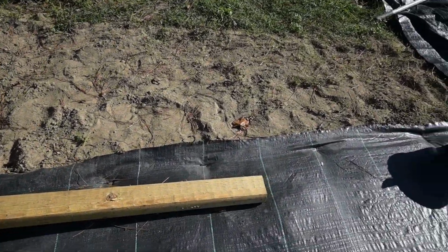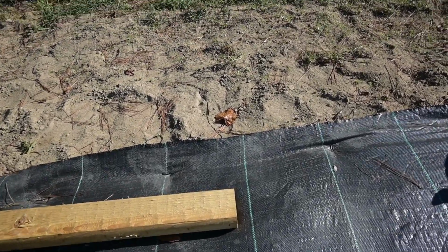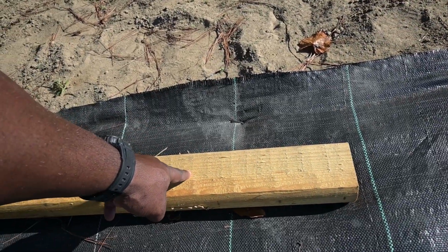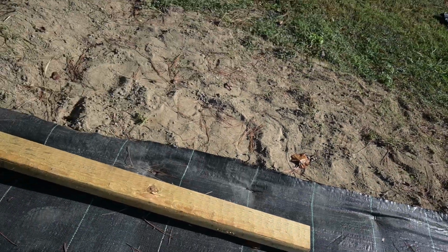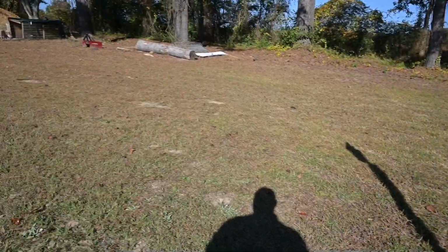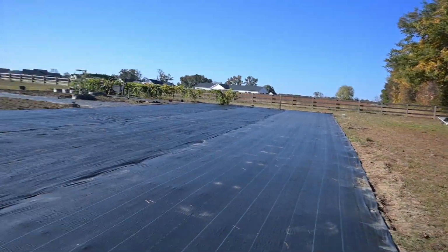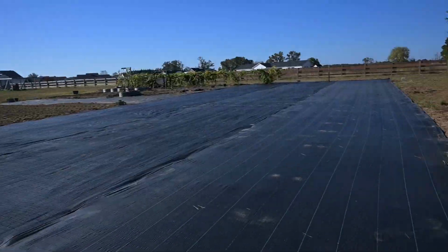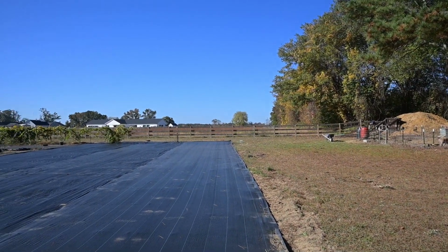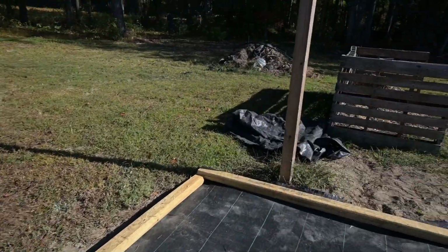I got 12-inch nails, so I think I'm going to put a nail tip to the end. It's going to come out about 12 inches, and I'm going to mark it and drill a hole there, and then I'm going to drill a hole on the end and do that all the way around and start tacking these to the ground. Instead of waiting to the end, I'll go ahead and get that ball rolling. No need in postponing that work. It's still something that's going to need to be done.